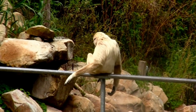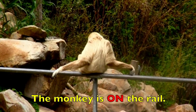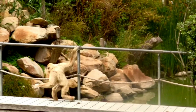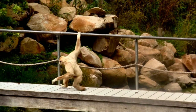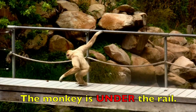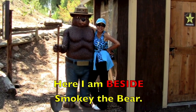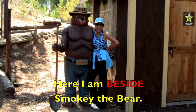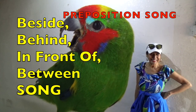Where is the monkey? The monkey is on the rail. In relationship to the rail, boys and girls, where is the monkey now? The monkey is under the rail. Boys and girls, here I am beside Smokey the Bear. Boys and girls, join me singing a song about beside, behind, in front of, and between.